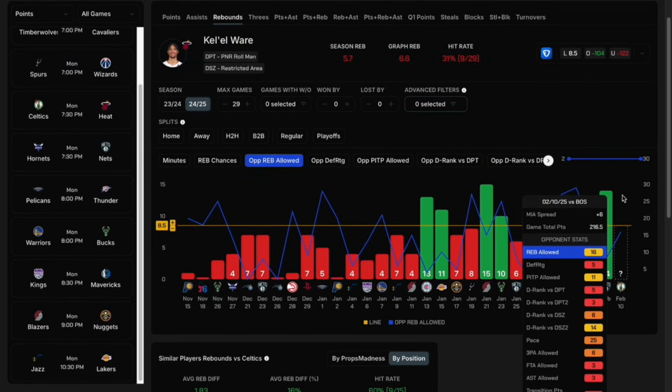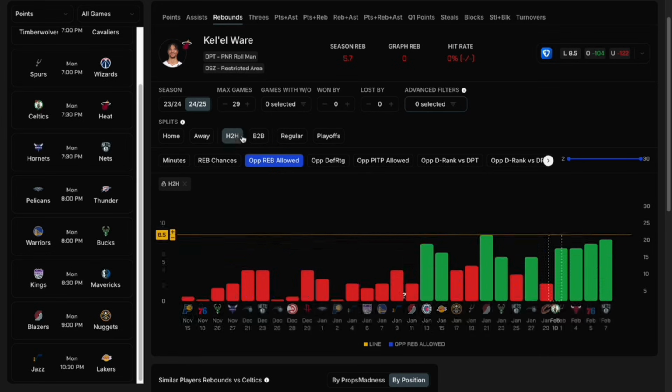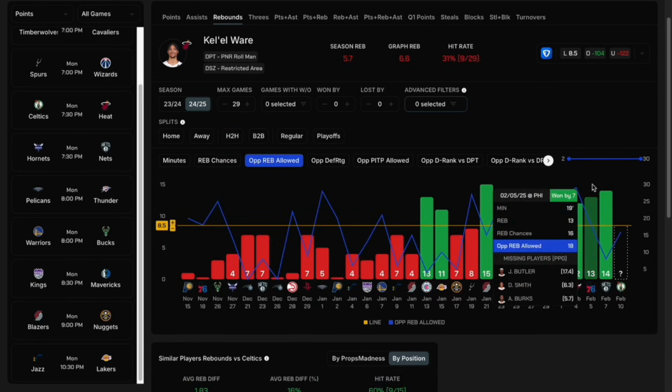And once again, like I was saying, I did a little bit deeper research, and I actually found that when it comes to facing off against the Celtics, he has a little bit of an edge on the matchup. I think he has faced them. Oh, he hasn't faced them this season. Maybe I'm thinking about another prop.